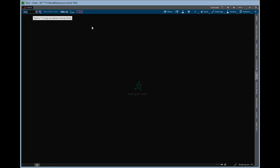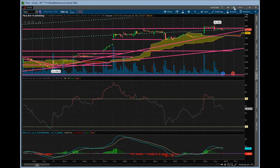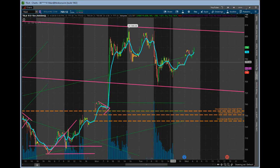Tesla was up a little bit last night. It's up again here today. So I guess yesterday was just a pause day as it held this fib fan line. So you can see it's gapping up nicely here this morning, about 20 points so far this morning. So good on Tesla.